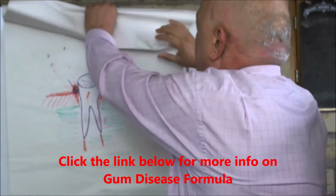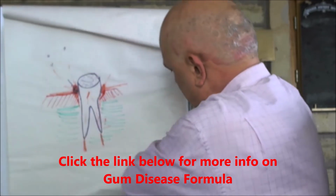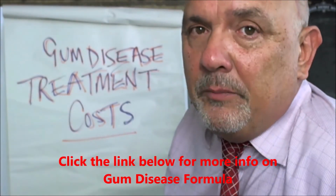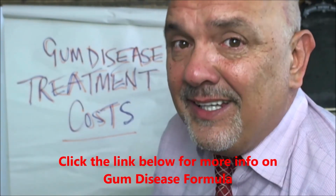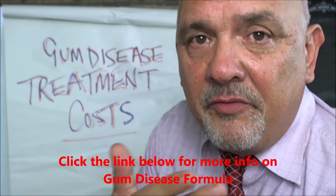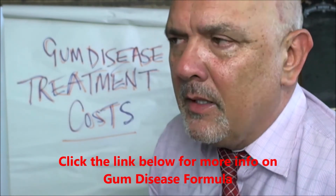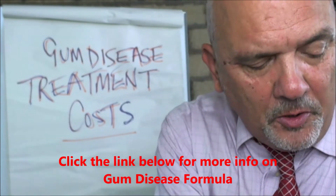Have a look here. Gum disease treatment costs. So, as I say, your dentist could be able to get to the source of your gum disease by sorting out cavities, fillings, all that. You might need to get that done. But then a very inexpensive way after that is to use the gum formula.